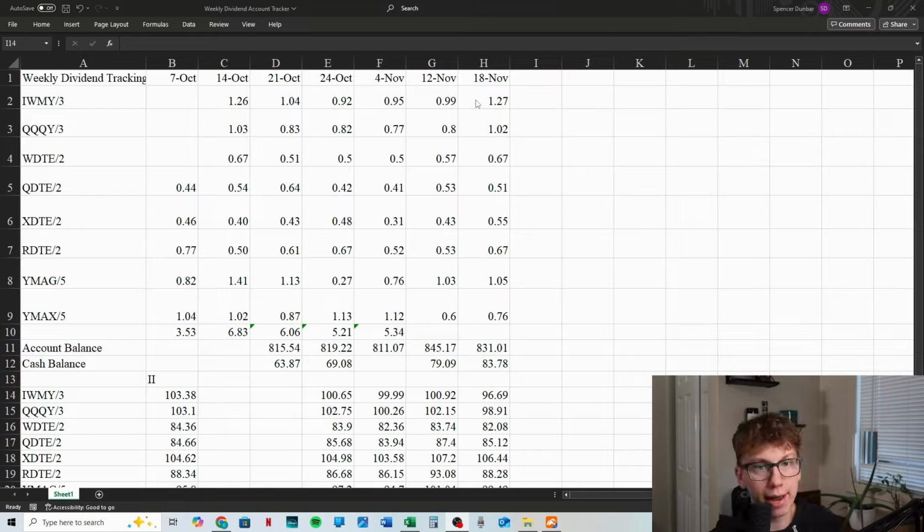So IWMY had the largest dividend I've ever seen from the fund, which is crazy. QQQY had 1 penny less than the largest dividend, which is also crazy. And then we had WDTE trading and matching its highest dividend yet. So something's going on. The volatility must be good, or I guess maybe with the market dropping, the puts are doing better. I don't know.